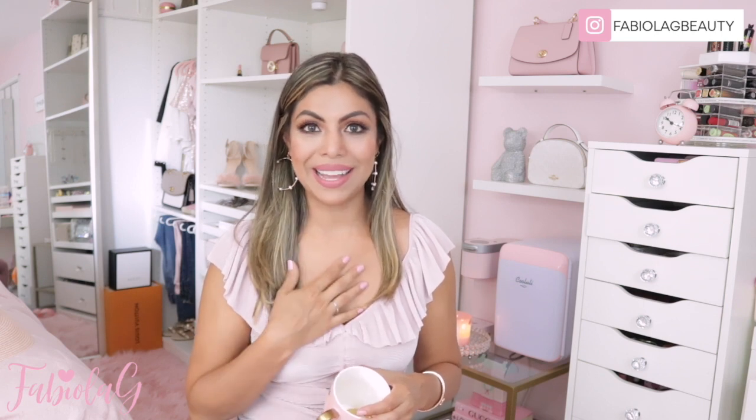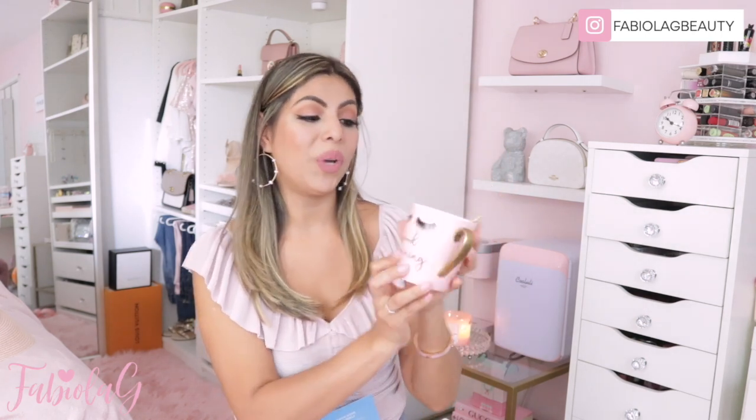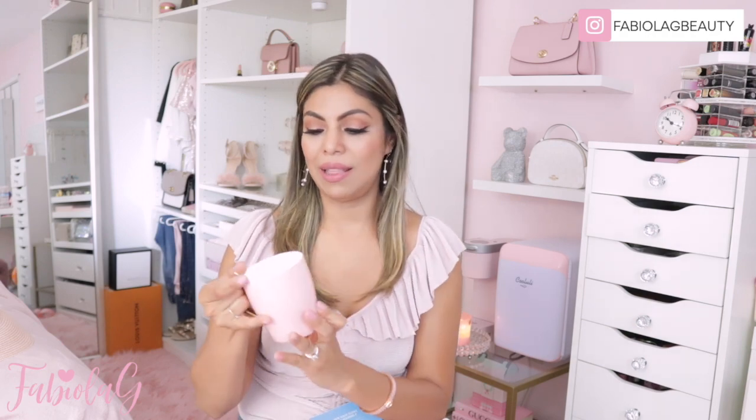Ever since I got my Keurig machine, I've been obsessing over mugs. And I got this adorable mug. It has lashes and it says good morning. It even came with a spoon, a gold spoon. It's such a pretty cup, and I am so in love with this. It looks so cute on my little table here in the back. So I'll link this down below, but they did have many different styles, and this one was just perfect for me.